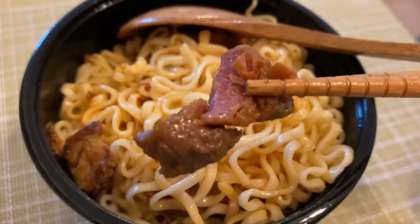Get a bit of the. Let's try the pork cubes next. Yeah, it's nice, tender pieces of pork. Not sure what part of the pork this is, but yeah, they are very spicy. They got that nice spicy flavor.